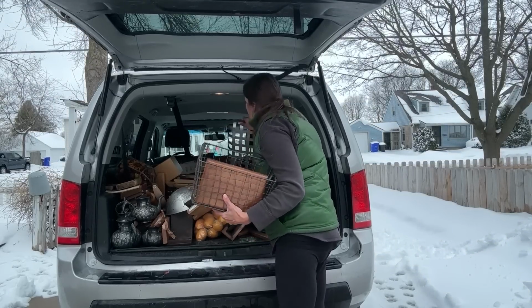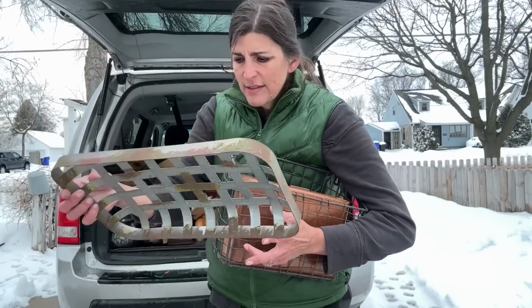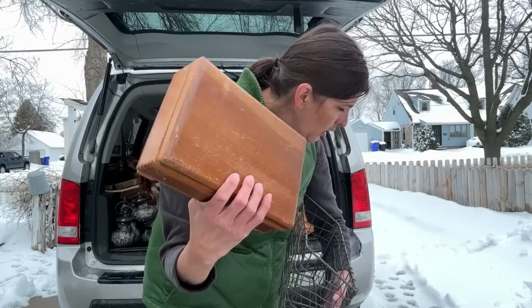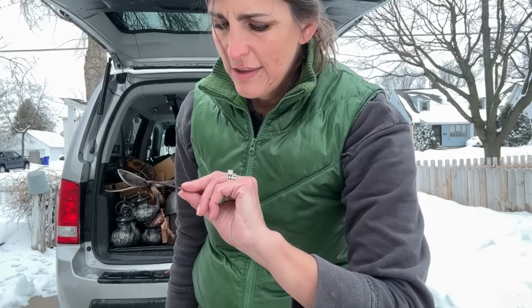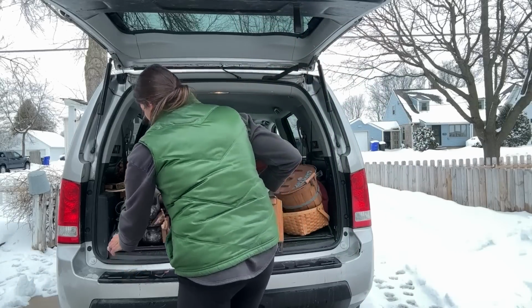All right. Got some metal. So I thought this was kind of fun. Not sure exactly what I'm going to do with that yet, but I loved it. Oh, guys, I found a spoon. Oh my gosh, I thought it was so cool. I love old silverware. I used to make jewelry and I still collect it. So I'm going to keep that. Oh my word.